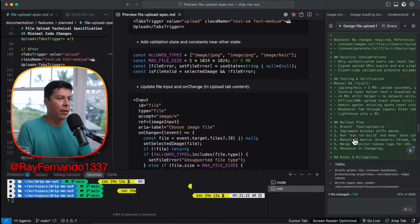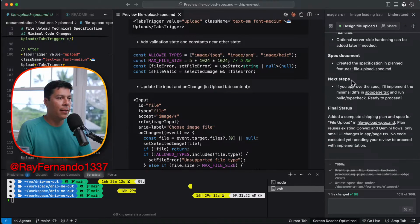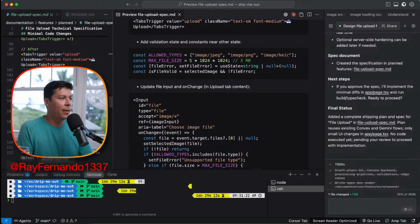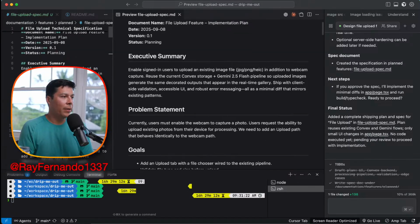I think the other thing is, let's see what else it's talking about. Branch. So the spec document's here. And then the next step is, if you approve the spec, I'll implement the minimal diffs in the page and then run a build check, ready to proceed. I think what I want to do is just go ahead and update the spec. So let's just read it real quick.